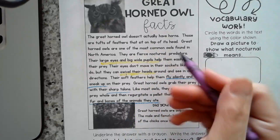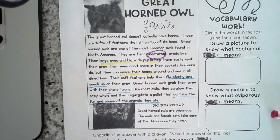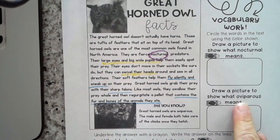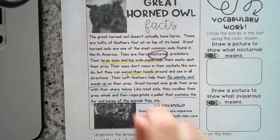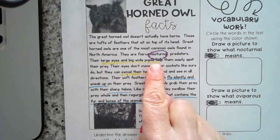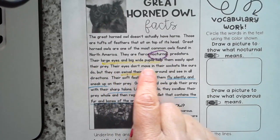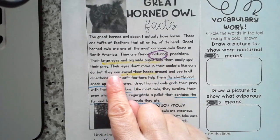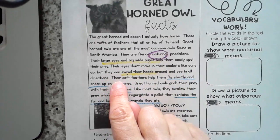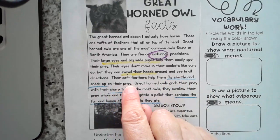Oh, wait, I need to go back because I need to circle nocturnal. That's one of the vocabulary words. And then now I'm looking for this word oviparous. Their large eyes and big wide pupils help them easily spot their prey. Their eyes don't move in their sockets like ours do, but they can swivel their heads around and see in all directions. Their soft feathers help them fly silently and sneak up on their prey.